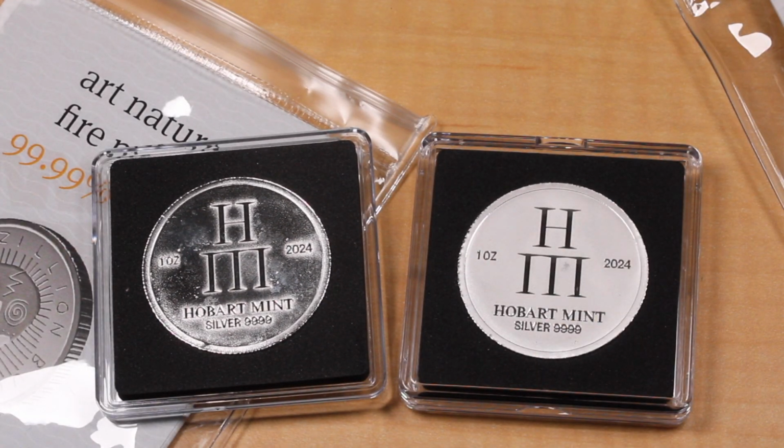So if for any reason your art round becomes separated from the certificate of authenticity, that particular round will still be identifiable as part of this batch of 100, which I think is incredibly cool.